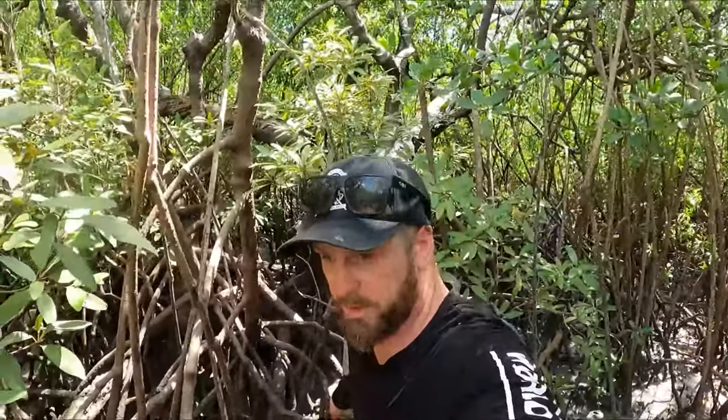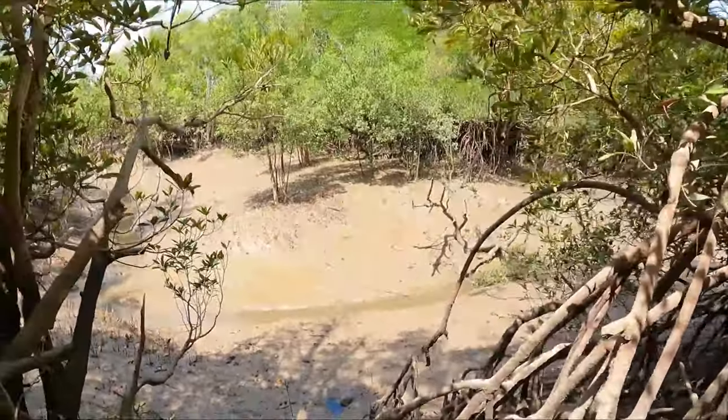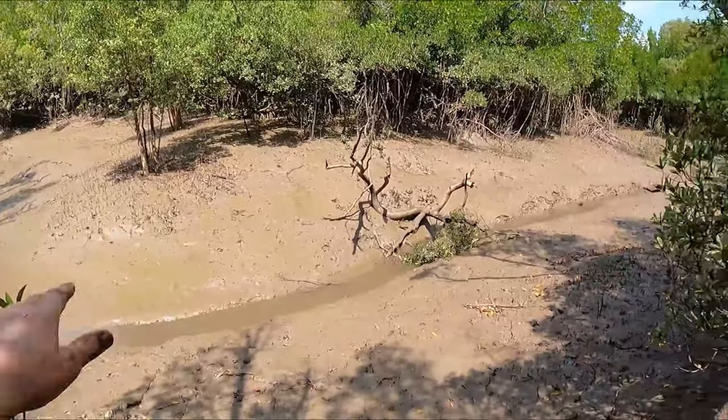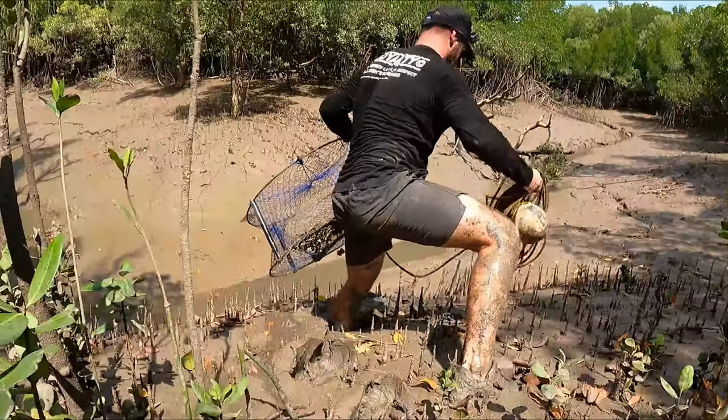Oh, we've come to the spot, and it's looking pretty good. It's just got a trickle of water in there at the moment, but that tide's about to turn and that's gonna fill up, so it definitely looks like a good spot to chuck a pot, I reckon. There's a crab hole down there, but I think it's old. That will fill up with water. All this will be just full of water, give it a good tide turn.